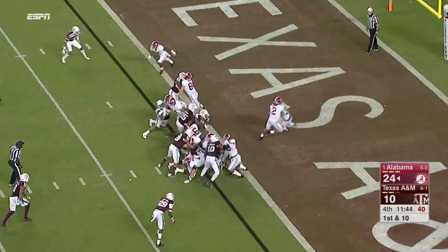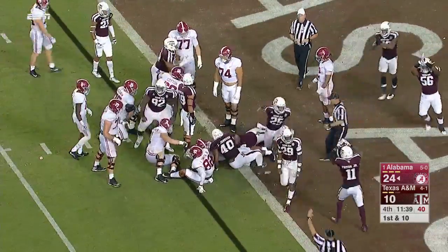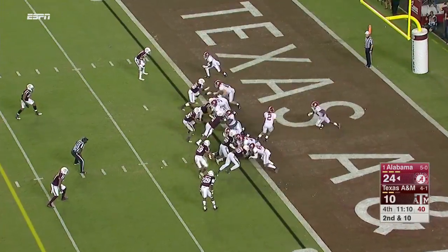Minkah's interception. That could be a safety. The entire ball has to get out of the end zone. I think he got the ball out. They're going to say he gets Aggies front. They are fired up.